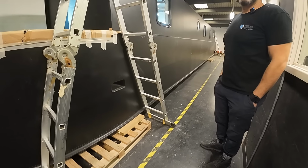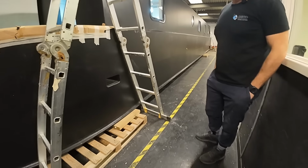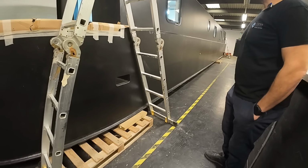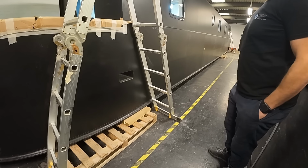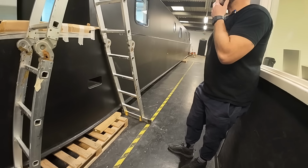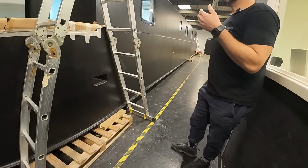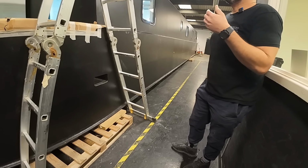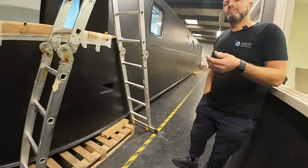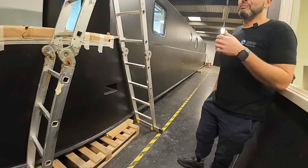Can I ask why you think no one's ever vinyled a boat before? I've often asked that question myself. I don't really know. I think a lot of stuff in the boating world, people don't really innovate, they're comfortable doing what they've always done. It's kind of like, if it isn't broken, don't try and fix it, kind of mindset.